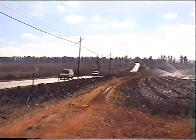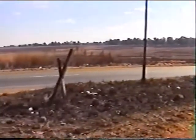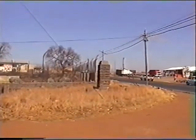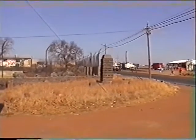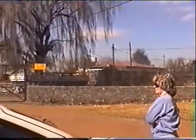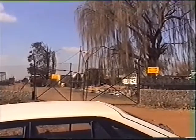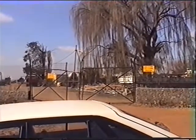This is the R558 from the Krugersdorp area. And here's the monument to the Jameson Raiders. Behind these buildings is the remnants of the old house that the Raiders shoved the white flag up the chimney to indicate that they'd had enough and that they were surrendering.